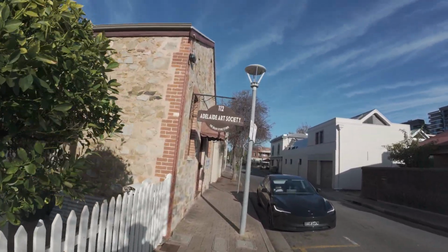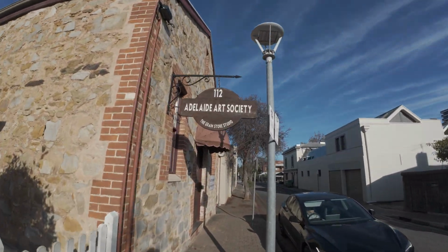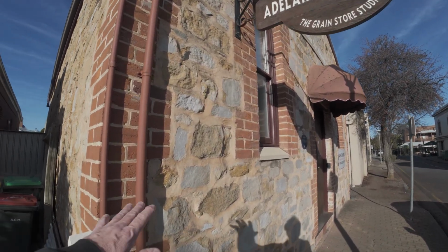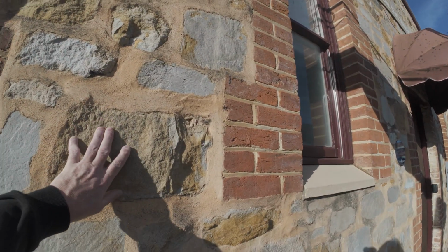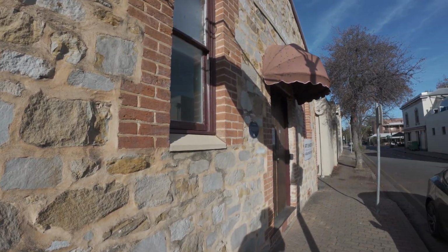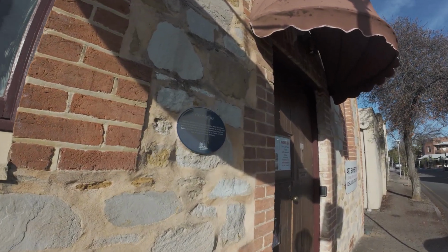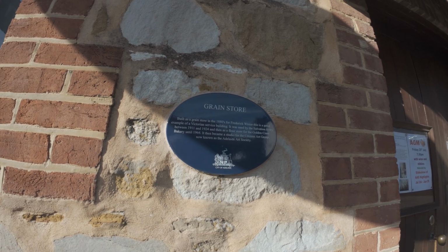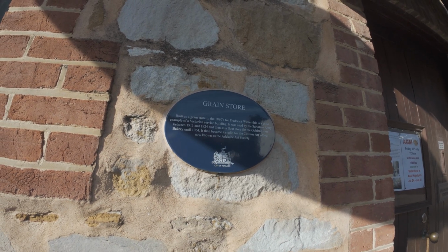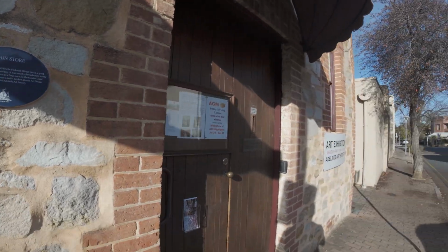This is an old Adelaide grain store. It used to be a grain store, so this is very old stone, but that's been repointed. Yeah, it's another one, 1880s. Grain store in 1880s by Frederick Winter. Good example of Victorian service building.